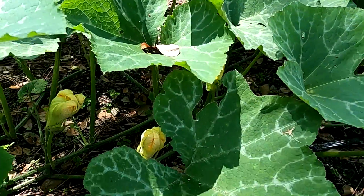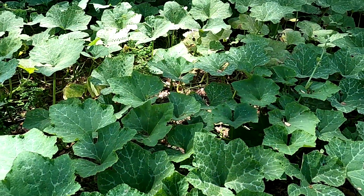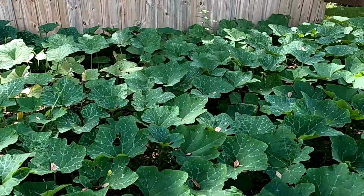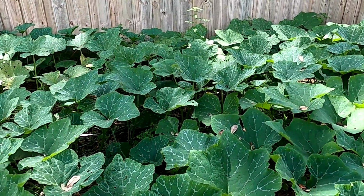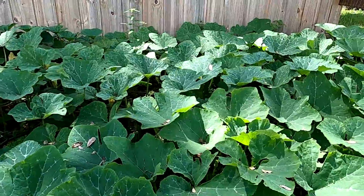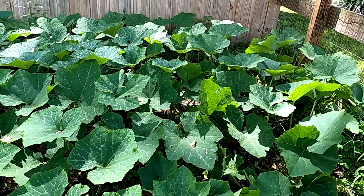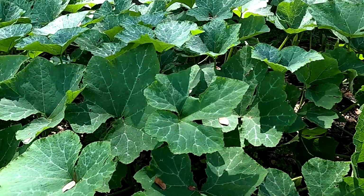This is the save seed. This is the first time using the save seed, but it looks like we're gonna have a wonderful fruit set here very soon. I'm looking around here. I'm kind of stalling as I talk because I am looking for the females, and I have seen them, but I don't see them at the moment.